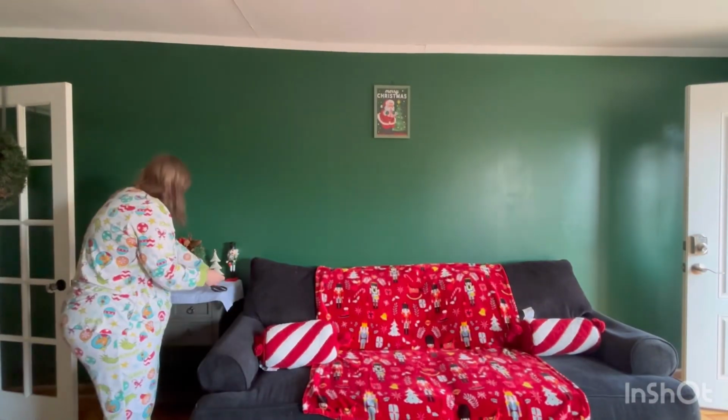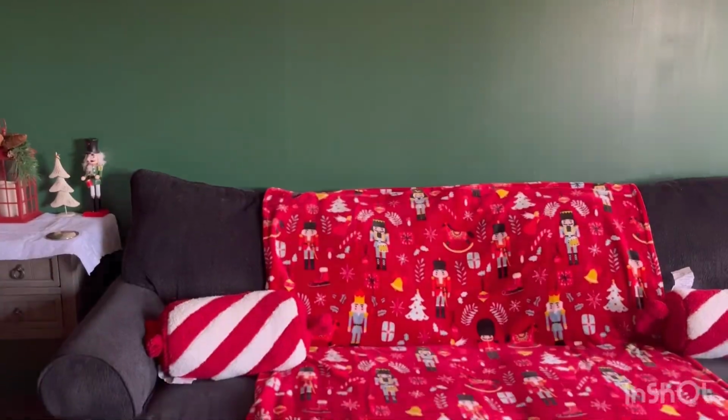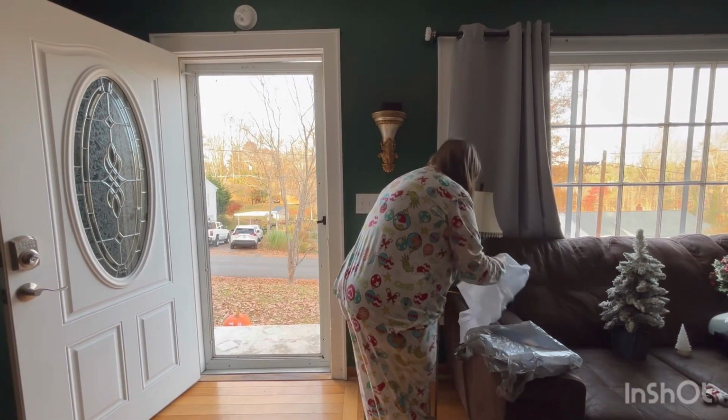Right here, I'm attempting to show you these cute little Christmas tree print coasters I got, I want to say, probably the beginning of our marriage, 4 or 5 years ago at the Goodwill.